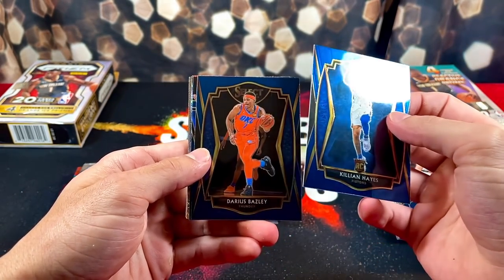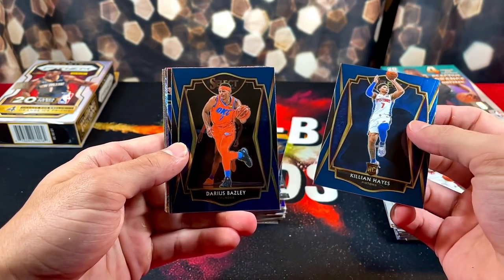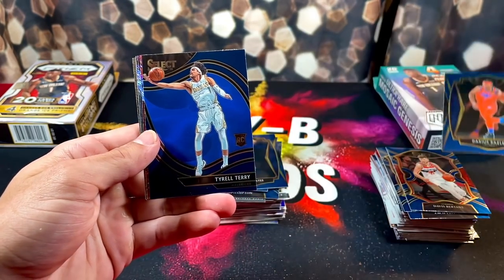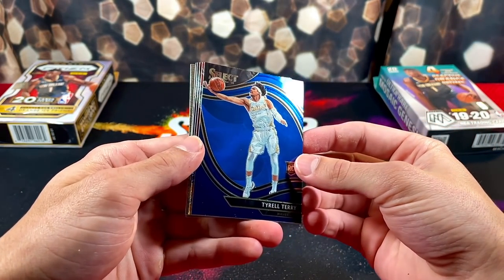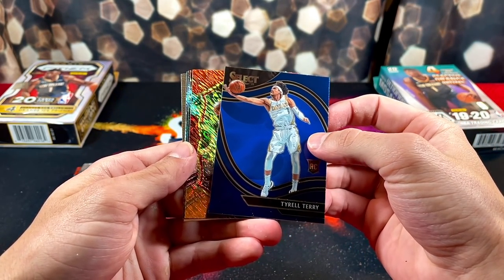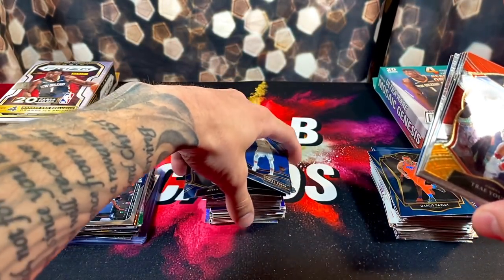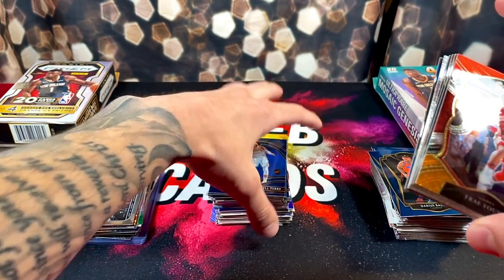Killian Hayes. Let's see. Ooh, we got a courtside coming up. Baisley, it's a rookie too. For the Mavericks, kidding me? Tyrell Terry. All right, we get four of these shimmers. Our middle pile all together here.